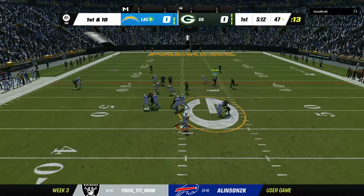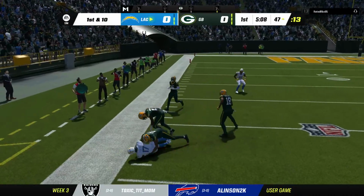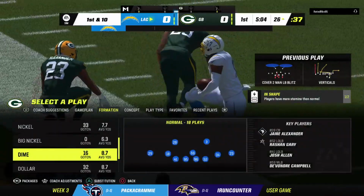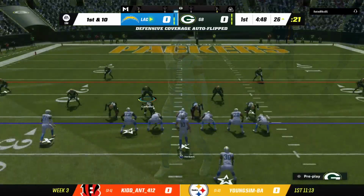On first down, it's Herbert. Open man downfield, it's Ross. He's got him. And he'll go down, but not before getting this inside the 30. Back-to-back receptions for him, and it's another first down.